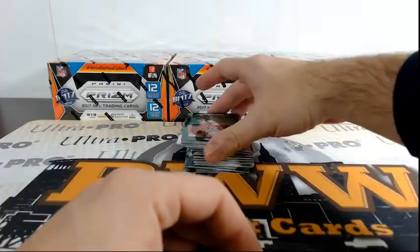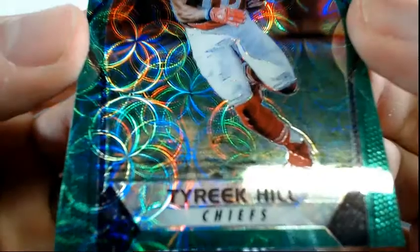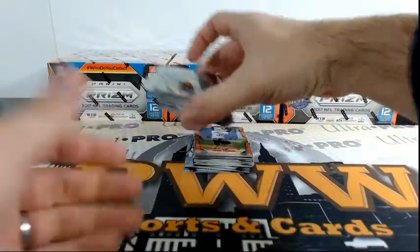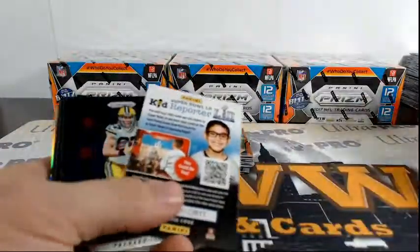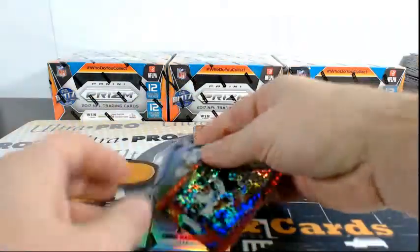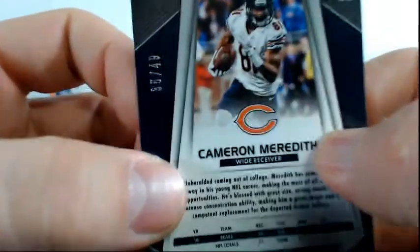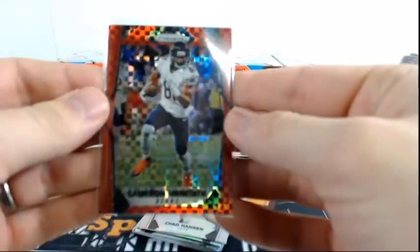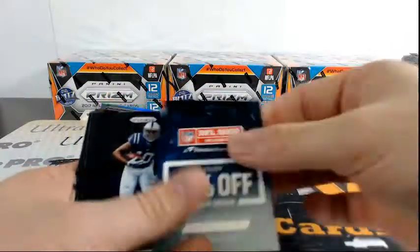Ooh, look at this emerald. Kansas City Chiefs, Tyreek Hill, the spiral. The tight spiral. Tyreek Hill, emerald for the Chiefs, numbered 53 of 99. Dummy. Chicago Bears, Cameron Meredith. The red insert, numbered 35 of 49 on that X-Fractor. Dummy.